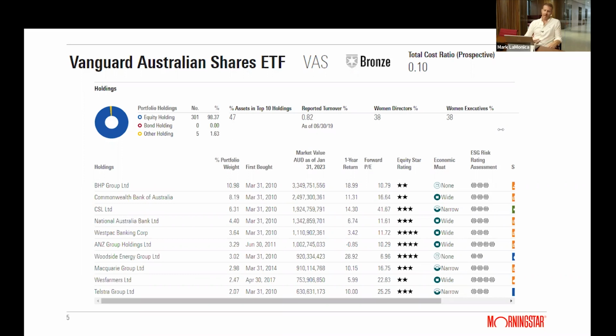In the example I gave, your super is either invested in index ETFs that are market cap weighted, like Vanguard Australian shares, or the super is going out there and buying individual companies, right? If they're buying companies like BHP, that's where knowledge of what is in your super, and of course the knowledge of what's in the ETFs you would buy outside of super, is really important to make sure there isn't that overlap.